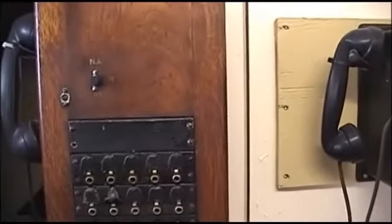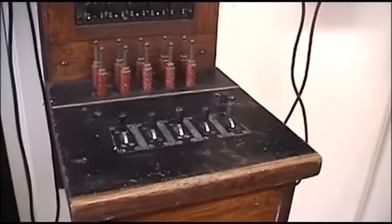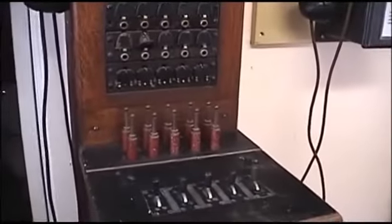And basically they used that on farm telephone lines. That one has 10 lines. It's essentially the same switchboard as the big one in there, only a smaller version. And then, to get the notification of who's calling, they use the drops, the same as they do on it.